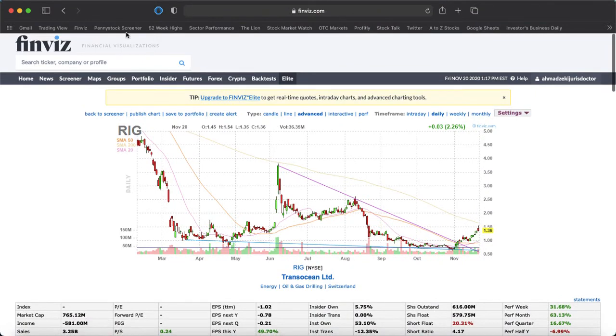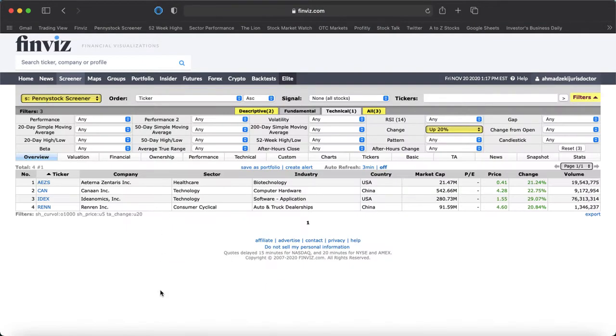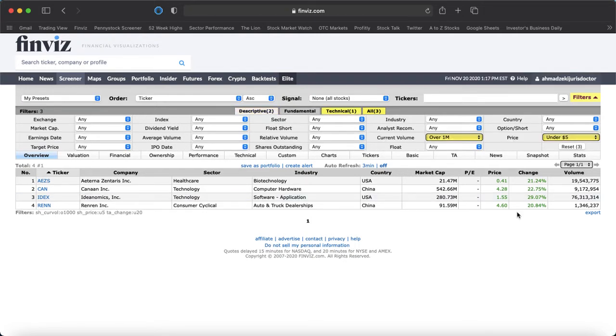So let me show you one of my scanners once it's complete. So I have a penny stock scanner that I like to run a couple times a day, and this shows me there's 4 that are currently up 20% that are under $5 per share with a volume traded of at least 1 million today, right?